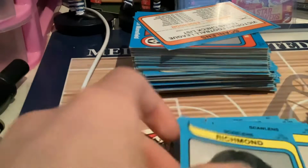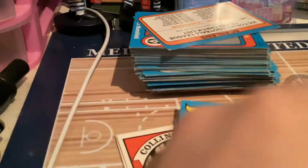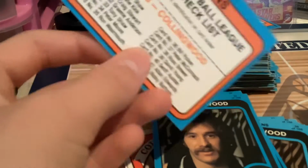I think that might be Travis Cloak's father. I'm not sure, really. Dale Waitman. I don't think he's related to Cody Waitman. I'm not sure. It might be. Barry Rollins. Alright, so we head over to the Pies now.